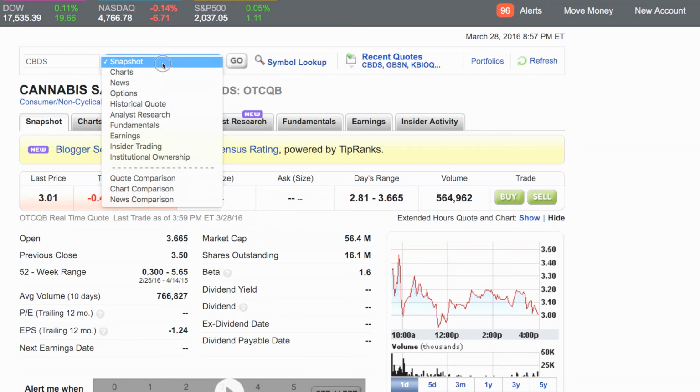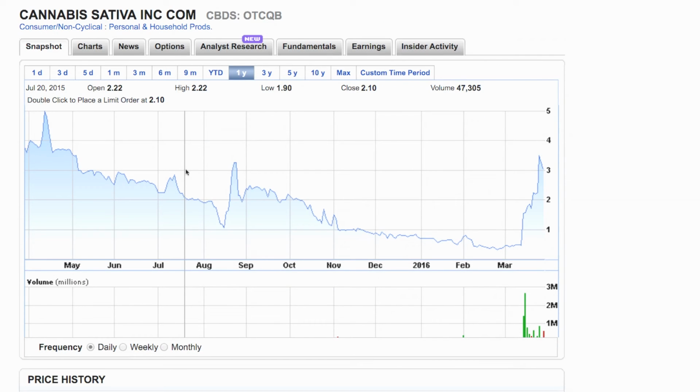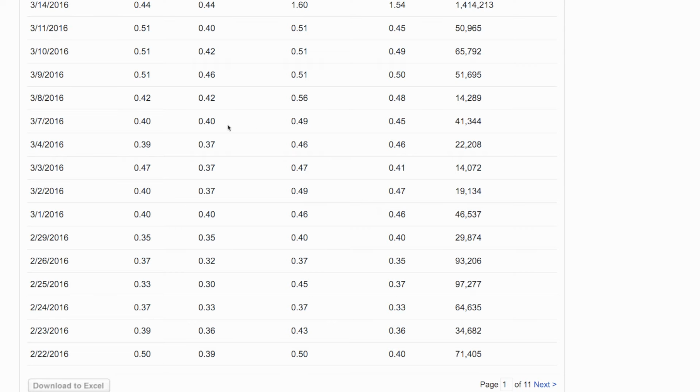I want to explain to you real fast our psychology concerning this trade. The mindset of this particular trade is we didn't get in on the breakout. This was a wonderful trade. If you have a small account and you're a newbie trader, these particular types of stocks are really good.